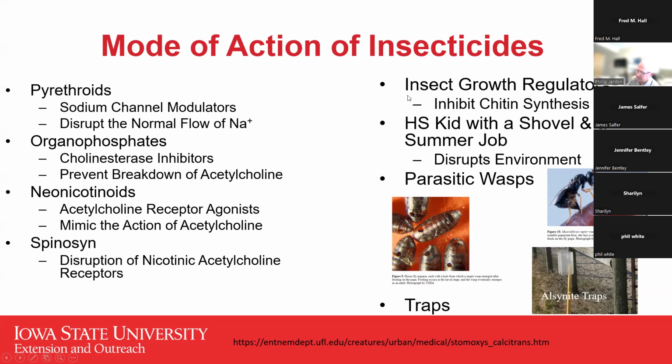Insect growth regulators are, I think, ones that we don't use often enough. They keep the larvae from growing, so they essentially inhibit the chitin synthesis. So it keeps the maggot from developing into an adult. And my favorite, though, is this high school kid with a shovel. At Elanco, we did a lot of things called fly audits, where we would walk around looking to see where the flies are growing and then come up with suggestions of what to do. And I think I ended up selling more shovels and getting high school kids jobs than I did selling our insecticides. Some people use these parasitic wasps, which can be used on organic producers, so can be effective sometimes. The one problem with them is you got to continually put them out, and then if you do treat adult flies, you also kill the wasp.